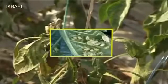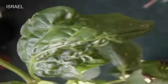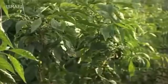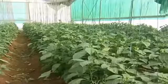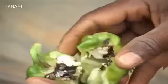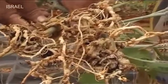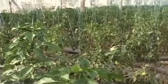Aphids suck the sap and drastically reduce the growth of plants, leaves become smaller and yellowish, roots are covered with nodes, and it causes decline in fruit size and yield. Fruit borer larva cuts the leaves and bores into flowers and fruits. Nematode is a serious problem which colonizes the roots, resulting in stunted growth and further wilting.